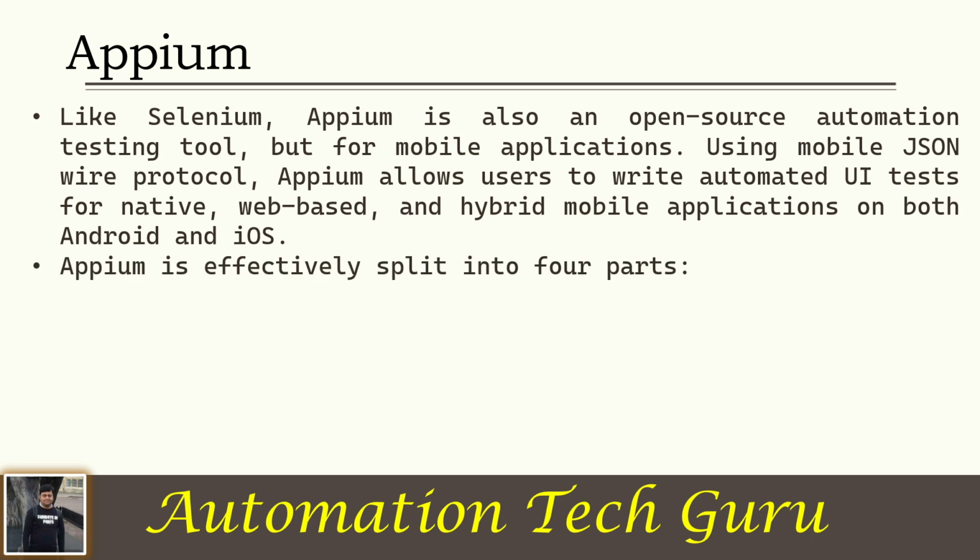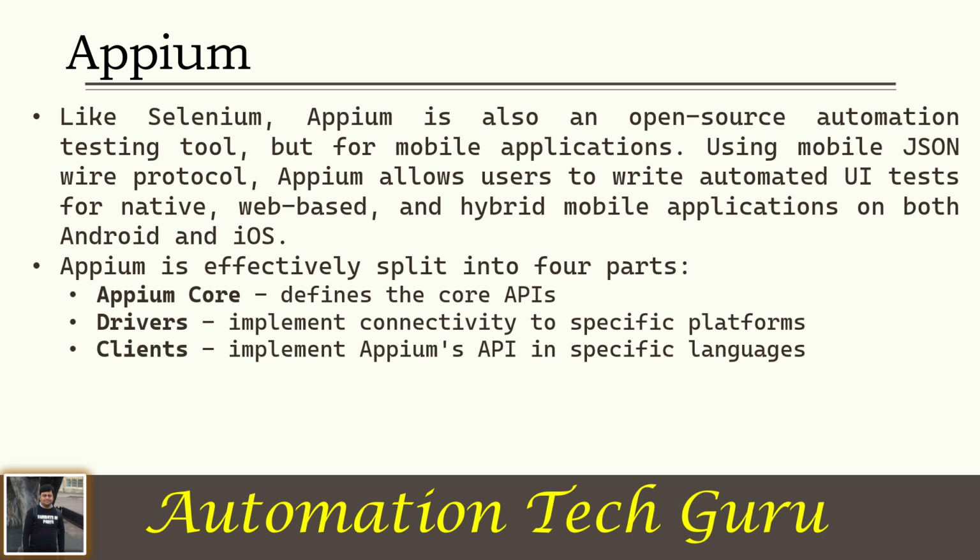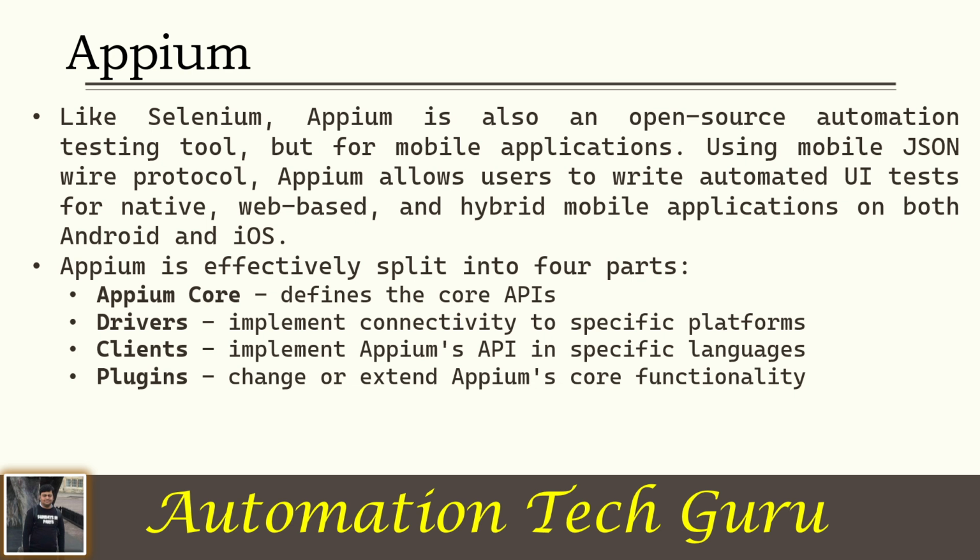Appium is effectively split into four parts. Appium core, which defines the core APIs. Drivers, which implement connectivity to specific platforms. Clients, which implement Appium's API in a specific language, and plugins that will change or extend Appium's core functionality. So these four things are the parts of Appium.